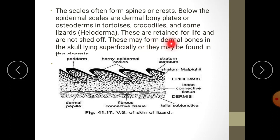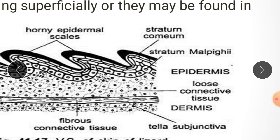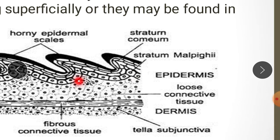These may form dermal bones in the skull lying superficially, or they may be found in the dermis. So this entire part is epidermis, and from here to here dermis. Okay, the dermal plates are present in the dermis. Here in this place, the dermis is present. Dermal plates in tortoises and the turtles.